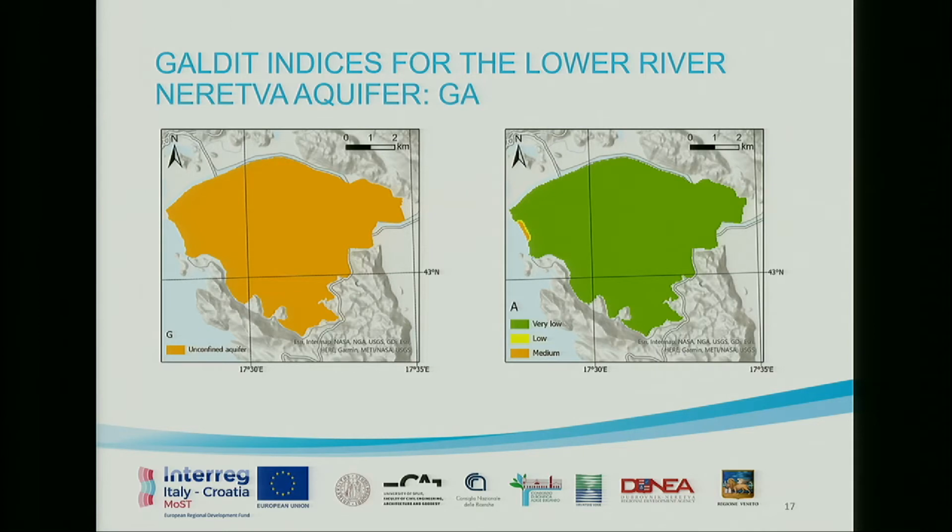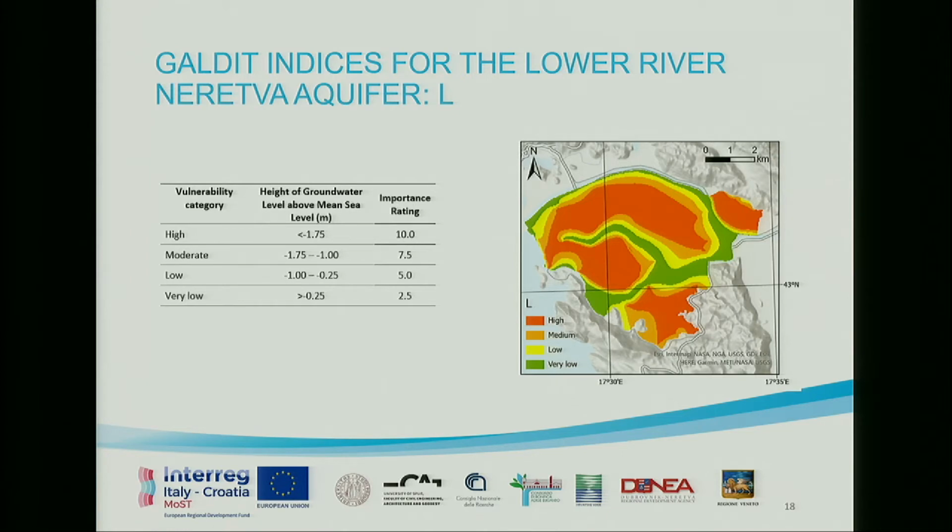Regarding the hydraulic conductivity, basically we have very low hydraulic vulnerability, except for the Diga. The Diga is a man-made, artificial embankment along the Adriatic Sea, and it has a higher hydraulic conductivity. In calculating the height of the groundwater level above mean sea level, we used the piezometric head levels, tide gauge data and topographic data. You may see clearly the former lakes, which were transferred to land, and this is the embankment, the Mala Neretva River and the Crepina River.